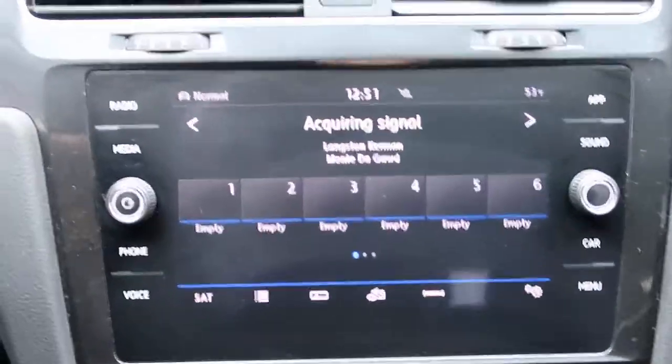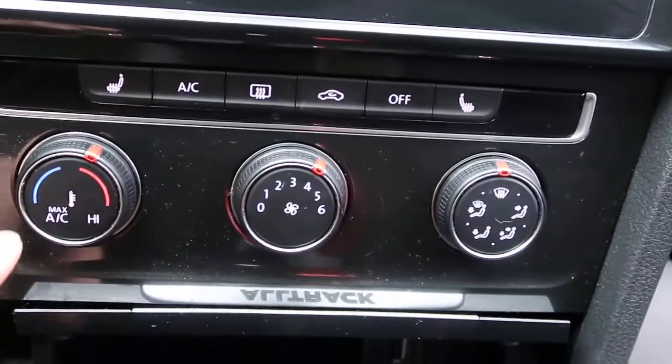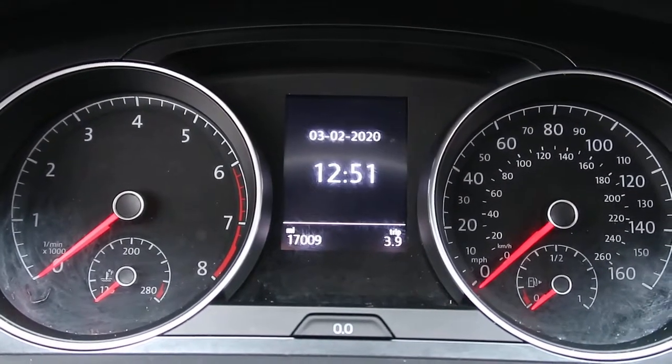We've got a touchscreen media display, heated seats, climate controls, USB ports, a nice heavyweight shift knob. This vehicle only has 17,009 miles, Carfax available, and service records available.